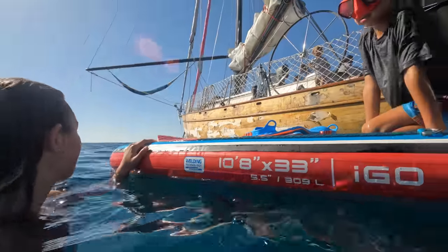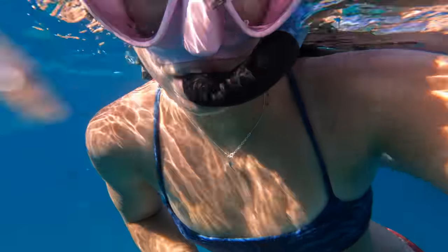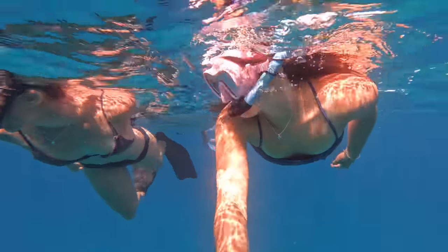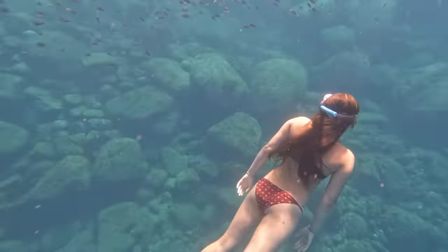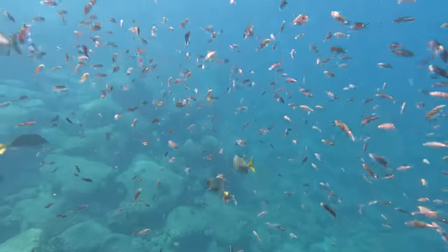Close by is a snorkeling spot, so we stopped my night runner and headed over to check out the underwater life. The water was clear and there was plenty of fish in and around the rocky bottom.